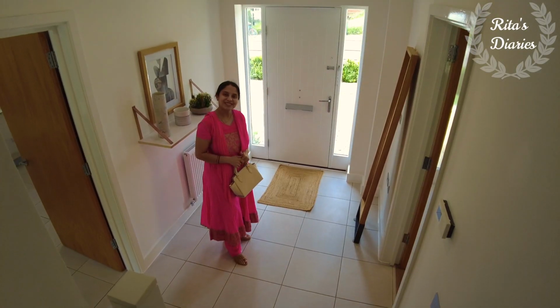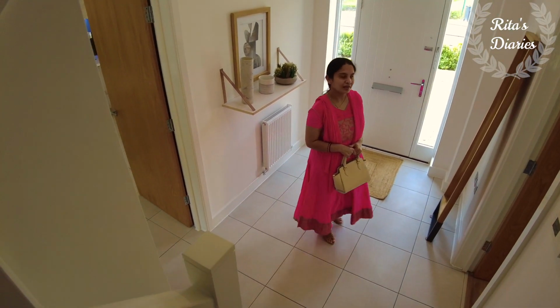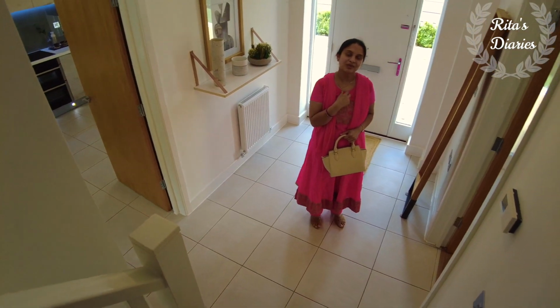We covered all the rooms in this property. Overall, a beautiful property from Strata Builders. For any further queries, you can log on to their website and check them out in detail.